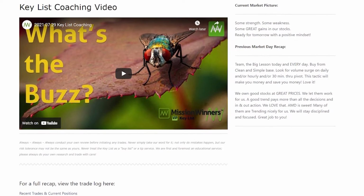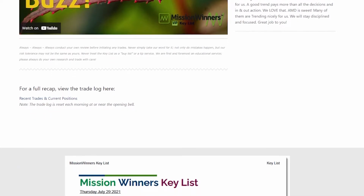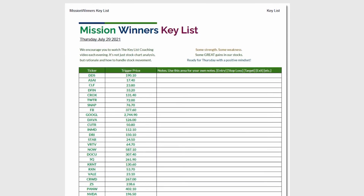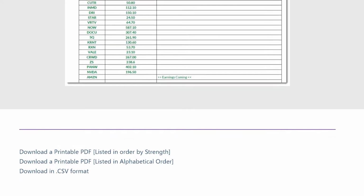Every night, I make a key list. We go through the charts, in-depth analysis, fundamentally and technically. What are we looking for? Fundamentally, great numbers, great earnings, and/or great sales in leading groups. Technically, clean and simple chart patterns. And I'm going to give you a couple of examples.